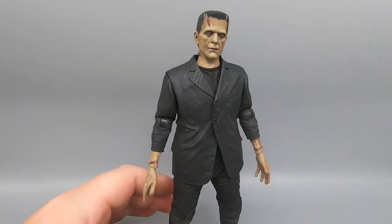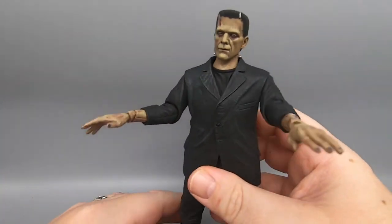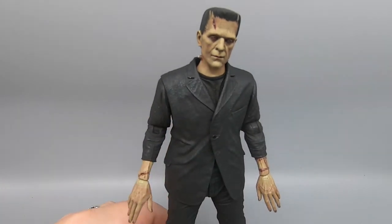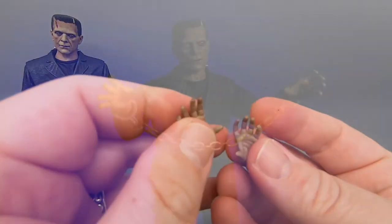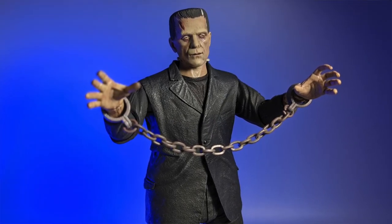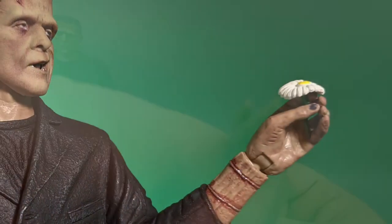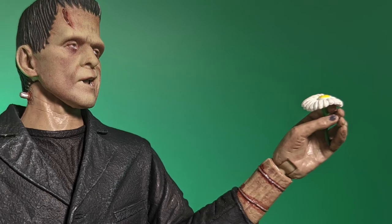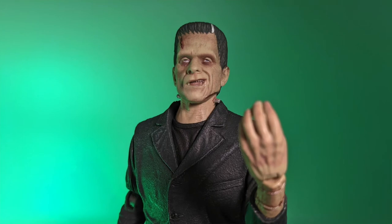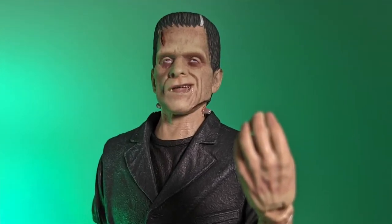And that's not all. He comes with these hands that you can do your typical Frankenstein walking around pose, whatever pose you want to do. Also, he comes with a couple more pairs of hands. He's got some reaching out hands. That's pretty cool. And he also has another pair of hands for holding things. So here's one. He's more of a holding something maybe in the palm of his hand or in between the fingers here. And then he has more of an Italian, like, hey, mamma mia, sort of hand. But yeah, not too shabby at all.